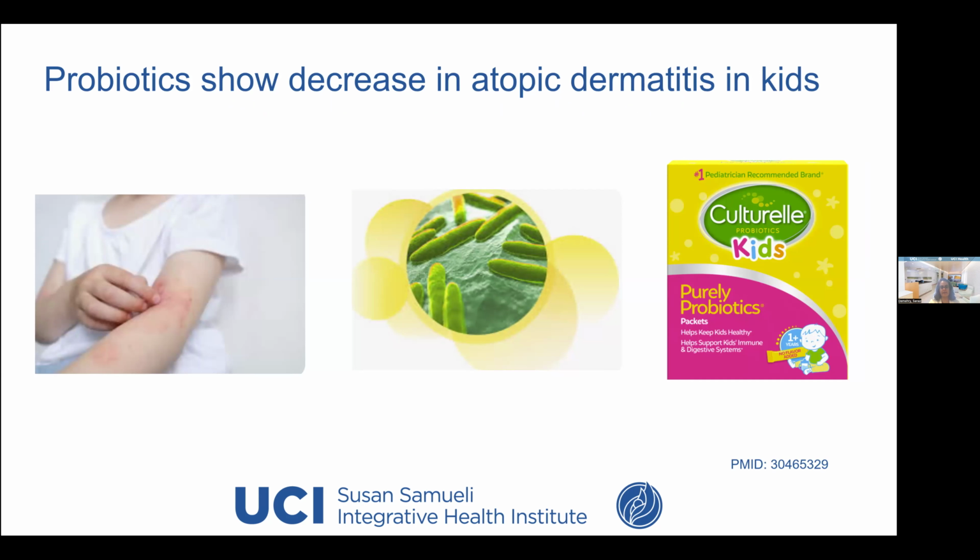So probiotics is a big thing. Probiotics show that they actually do decrease atopic dermatitis in kiddos. There was a study they did with about 400 kids who were high risk for this skin condition. If you have a parent with atopic dermatitis or eczema, then you're 50% at risk for getting it. So the mothers took it the last month of pregnancy, and the infants took it for the first 6 months of their being on Earth. And it reduced their chance of atopic dermatitis in that population by 50%. So it's pretty phenomenal. And that's just a skin issue.